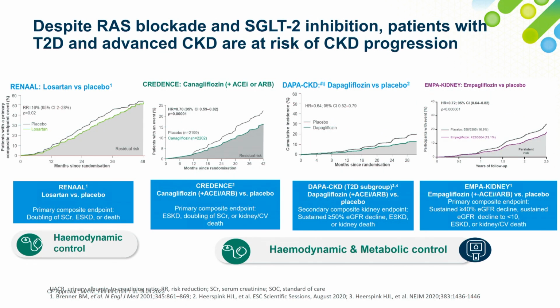So these are some of the trials. You give a RAS blocker. In this case, I've taken the RENAAL study, losartan versus placebo. There is a reduction with respect to some of the hardcore renal endpoints. On top of it, you add the SGLT2 inhibitors. It's a class effect, whether it is CANA, DAPA, or EMPA, you have.